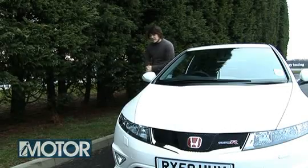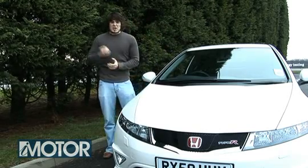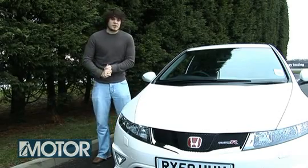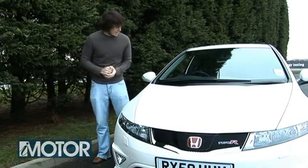Now, we all know the Civic Type R is good and blah blah blah, but it's starting to get a bit overshadowed by newer and more powerful hot hatches like Mini's John Cooper Works. So Honda, in order to keep up with the competition, have decided to build a hardcore one, and they've come up with this, the Championship White.